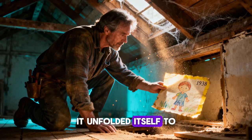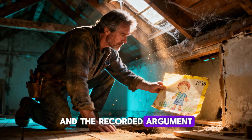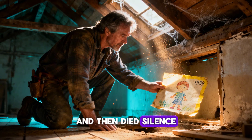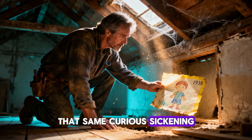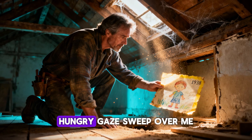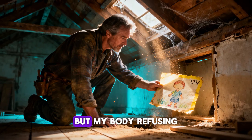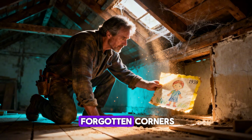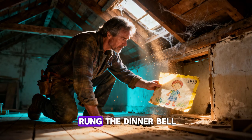It unfolded itself to its full height, its head scraping the rafters, and the recorded argument from my phone abruptly cut to static, and then died. Silence. The thing tilted its blank head, that same curious, sickening gesture I'd seen at the window. It had no eyes, but I felt its ancient, hungry gaze sweep over me. I was frozen, my mind screaming, but my body refusing to obey. This was a creature of quiet places and forgotten corners, a parasite that fed on misery. And I had just rung the dinner bell.